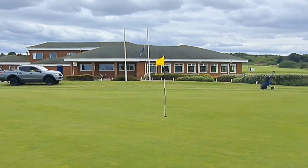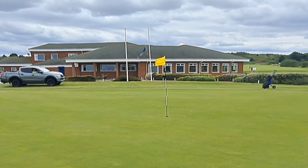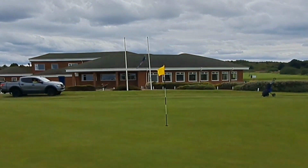Thoroughly enjoyed it. It's a great challenge as well. The par 3s are absolutely fantastic. Just missed a hole in one at the 5th, that was close. One of the closest I've ever come to a hole in one.